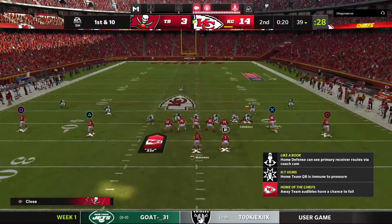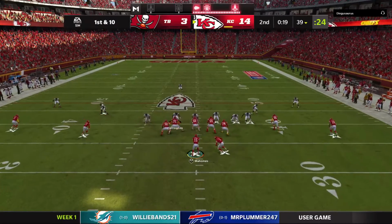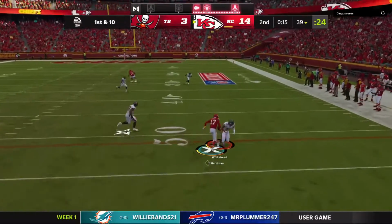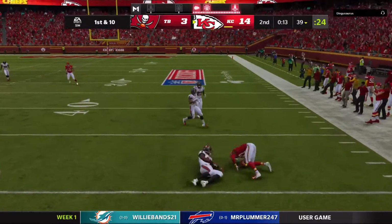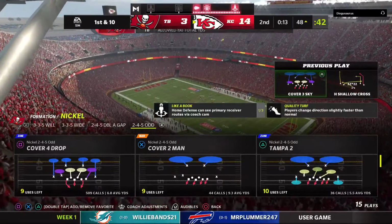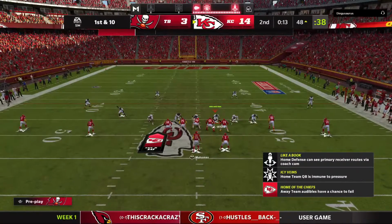KC offense out of the huddle, ready for their next drive. And with decent starting field position, there may be only a couple completions away from field goal range. Meanwhile, Mahomes throw into the hands here of Hardman. The Chiefs quickly now going to use the last of their timeouts, as they'll stop it with 13 seconds to play in half number 1.